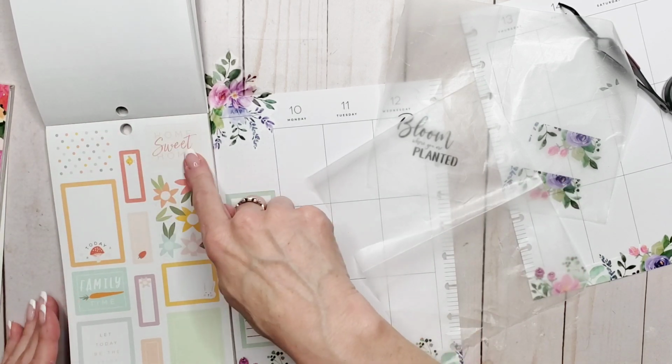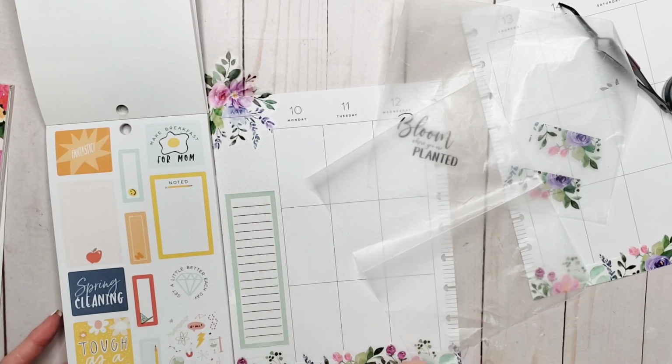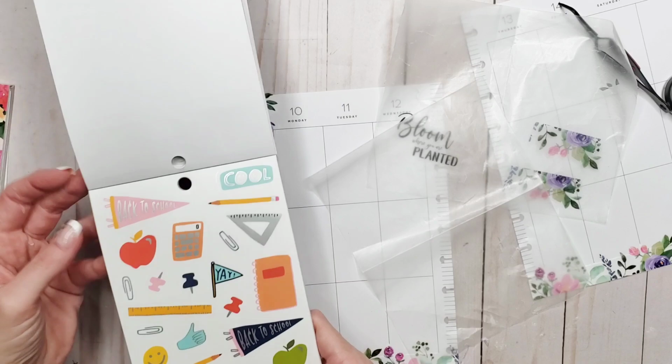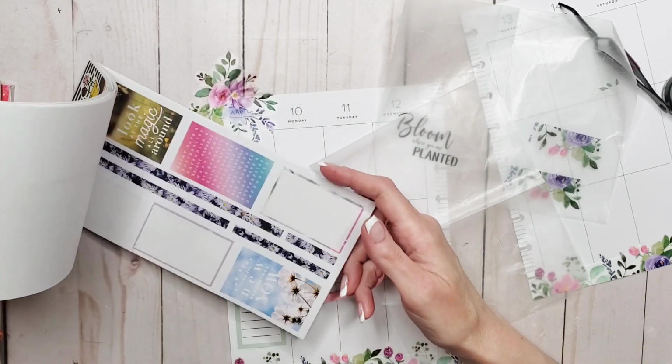Plant a garden, home sweet home. Make breakfast for mom. Yeah. Okay. Well, that's a bust. Sadly, that's a bust. Let's go into the spring book. I have a whole bunch of seasonal books. It's just a matter of a quick flip.